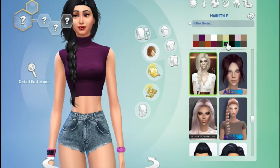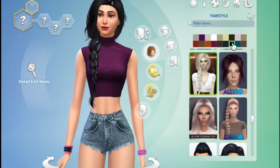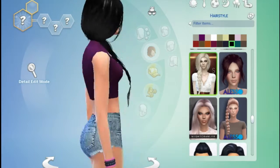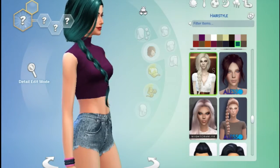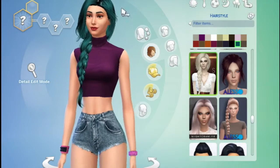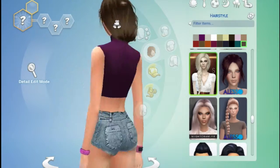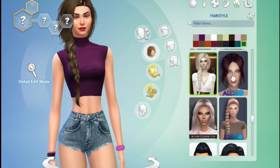Then we have this one. That is black. And that is also black. That's even more black. Okay. Then we have... Oh my goodness, that's really nice. That's such a nice bluey colour. Then we have this one, which is another of the browns. The browns are nice though, with this hair.